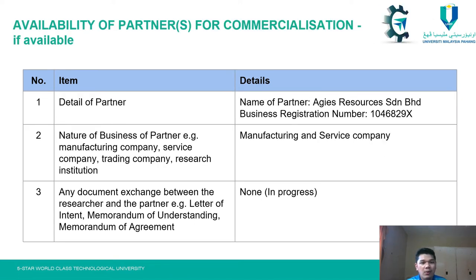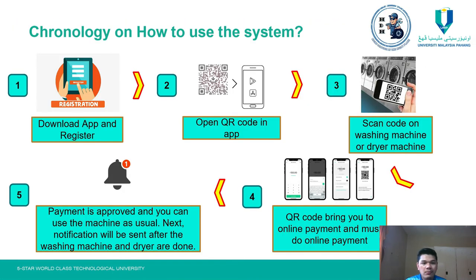So we have chosen our partner, the company that we want to collaborate with, which is IGS Resources Sdn Bhd. This company is a manufacturing and service company. They will develop the circuit and the system and input the system into our laundry machine technology. For the document exchange, we still don't have one. We need to contact our partner to discuss it.